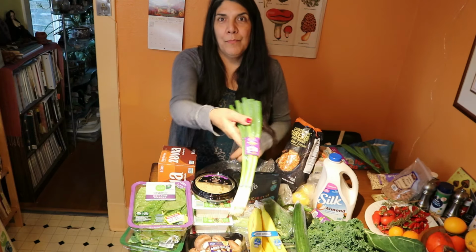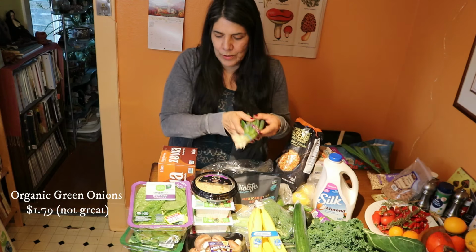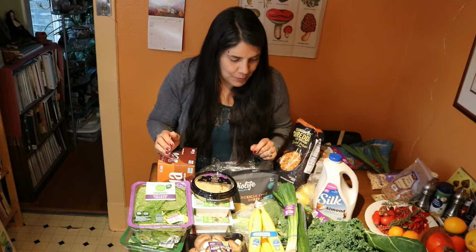Also got some green onions. We love to cook Asian style food, and of course I got all this tofu for that, so you gotta have some green onions, or scallions as some people call them.